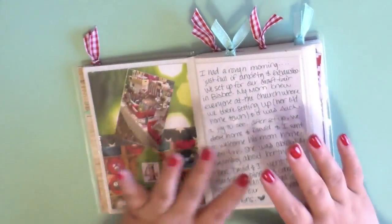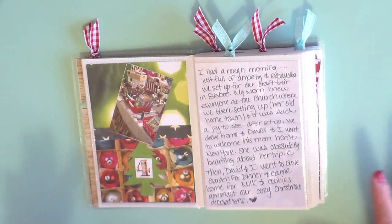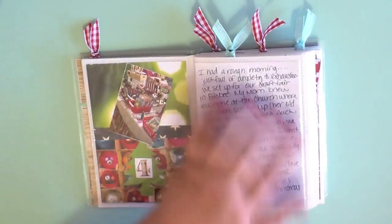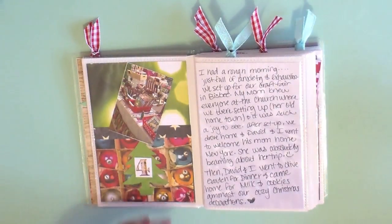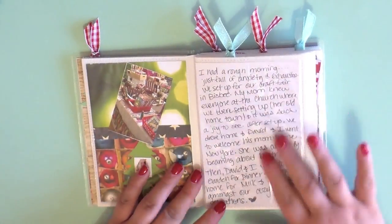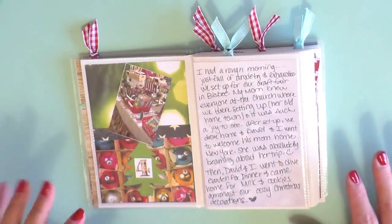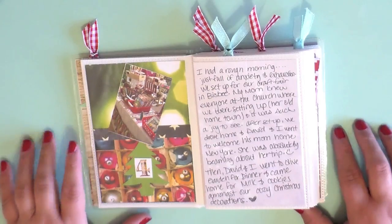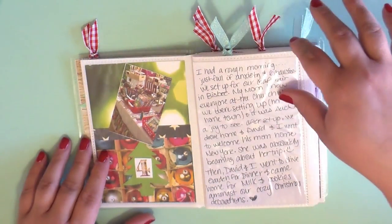And I journaled. I kind of had stress that day. I don't know why. Maybe it was that my vacation was coming to an end, and I don't know. But anytime we set up for a craft fair, it's a lot of work as well. So anyways, I did go ahead and calm down. It was my mom's hometown, so she saw a bunch of people that she knew, and it just brought a smile to my face that she was in her happy place.